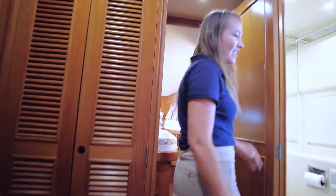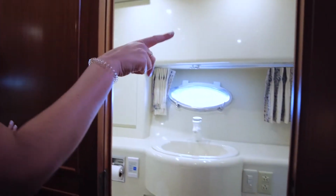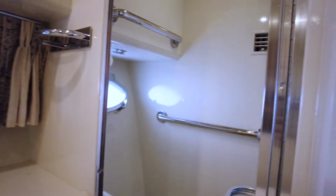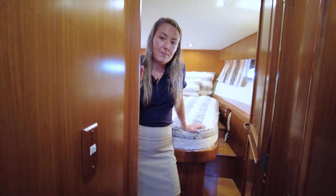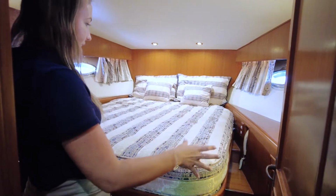Okay. So on the starboard side, this will be your guest head and stall shower as well. So that'll be your head for both of your guest staterooms. So this boat does have 3 staterooms, which is awesome, and a midship master. And so this is your VIP forward stateroom.